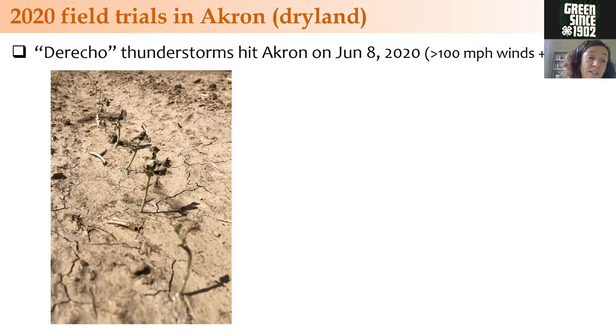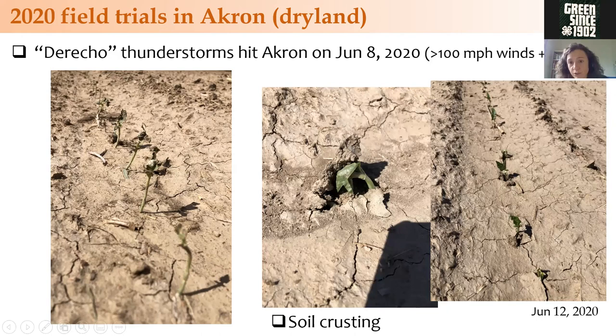A full inch of water fell with that storm. Then, on the sandy soil, you get this crust forming, typical crust in Colorado. We were worried that the seeds that had not emerged were going to have trouble. We were even considering breaking the crust, but in the end they were making it, so we let it be. As you can see here, these are pictures from June 12th of cowpeas breaking the crust.